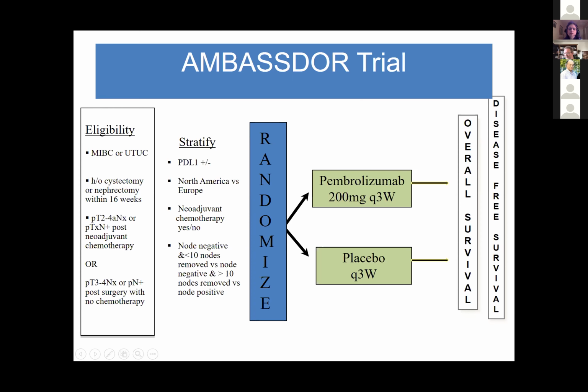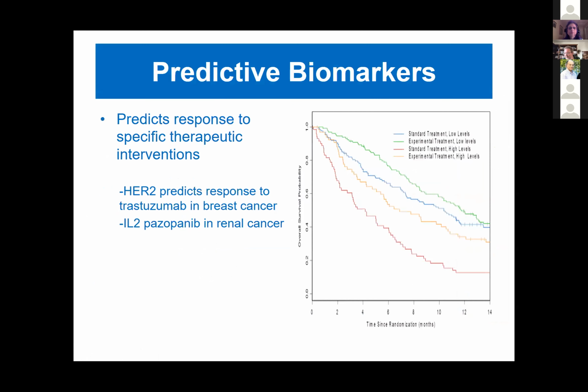So this is another use of a prognostic marker in the design of a trial. Now, when we talk about predictive biomarkers, we're looking at biomarkers that predict response to a specific therapy. For instance, HER2 predicts response to trastuzumab in breast cancer, or you may be looking at IL-2 in renal cancer. And here, the Kaplan-Meier curve has four different lines.